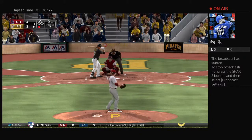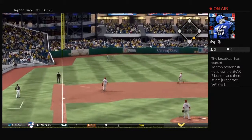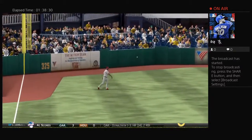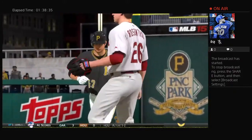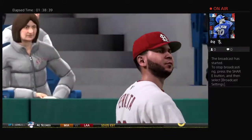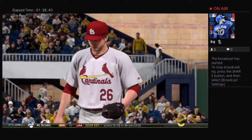Here it comes. Now the 0-1 is lifted in the air out to left field. And Peralta will put this one away for out number 2. Well, you know, he had the right idea up there, so at least you know he's thinking. He tried to go the other way with this ball, but he got under it just a little bit, and it's an easy play out there in left field.